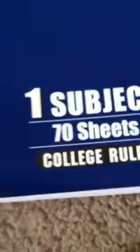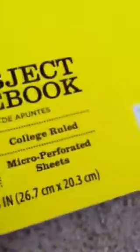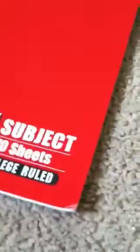So then we have my one subject notebooks, which I needed to get in these colors. I don't know why, but I just needed to. One subject, 70 sheets, college ruled. One subject, 70 sheets, college ruled, blue. One subject, 70 sheets, college ruled. Yellow. I forgot I was colorblind there for a second.